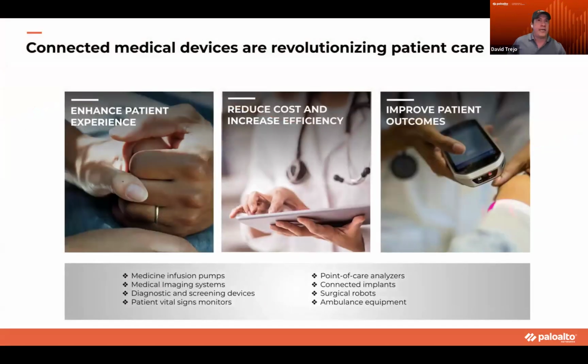So we know that connected medical devices are revolutionizing healthcare. There's no doubt about that. Healthcare organizations that successfully adopt and integrate medical devices into their business models end up reaping huge benefits: enhanced patient experiences by enabling quicker and more accurate diagnosis, reducing operational costs, and overall improving patient outcomes, right? Due to this, hospitals are increasingly reliant on medical IoT devices to deliver critical patient healthcare, used in a wide range of functionality and variety of use cases. We're talking about everything from infusion pumps to vital sign monitors to surgical robots to ambulance equipment, which also has a lot of smart devices included.